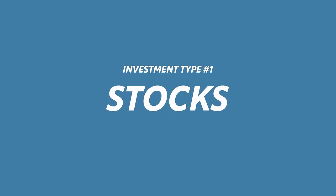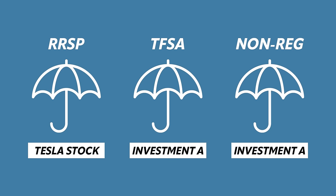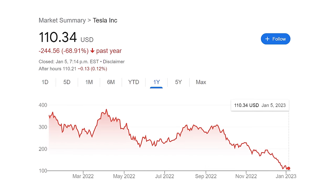So the first type of investment we're going to talk about is stocks. Stocks is when you own a share or percentage of a publicly traded company. It could also be from a private company, but for most of you buying stocks on the open market, it's going to be from a public company. So you might own shares of, let's say, Tesla within your RRSP, your TFSA, and your non-reg or other accounts. If you own Tesla shares, there's a price you pay.